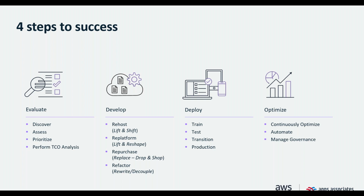Let's determine that first. Then develop an approach to rehost, replatform, repurchase, or refactor. We're going to deploy, train, test in an iterative approach, not a big bang approach. And after we have our workloads migrated to AWS, we can then optimize. And optimizing from a consumption perspective, storage, networking, compute, etc.